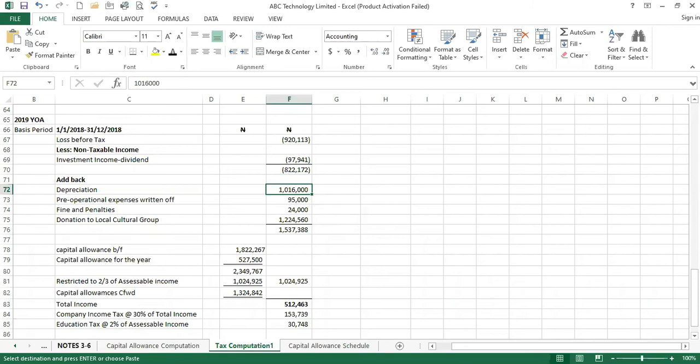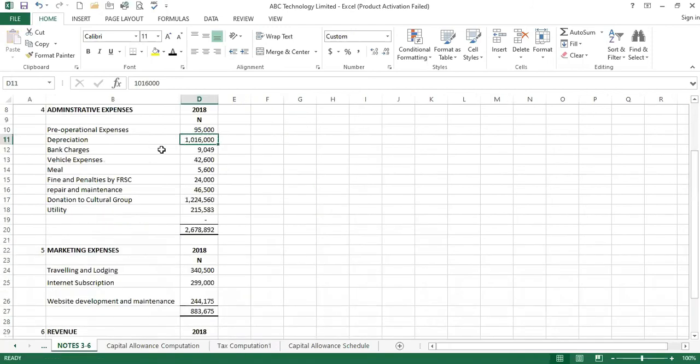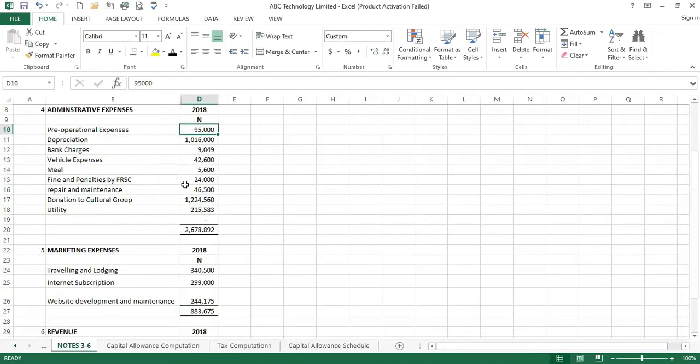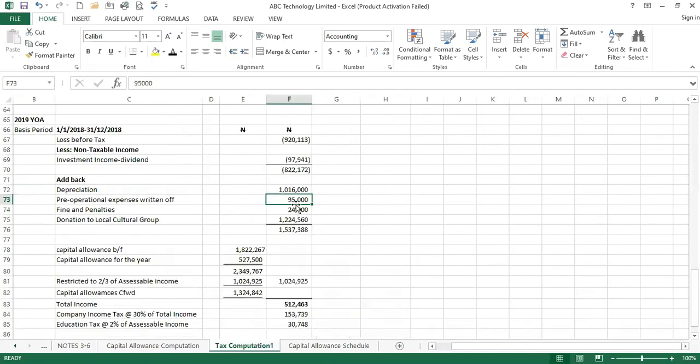Then you go to note 3, you see what we call professional expenses. The taxman will not accept professional expenses because here it is written off systematically. So although it's an issue in the tax law, most times it's not acceptable. So you add it back to your tax computation. You see, my professional expenses, I've added 95,000 back to it. Fines. Again, there are some fines that they paid that are avoidable, and they take it as a deduction in their books. 24,000. Taxman will reject, will go against that.